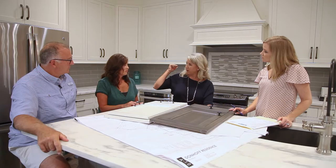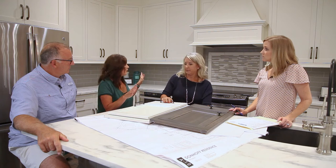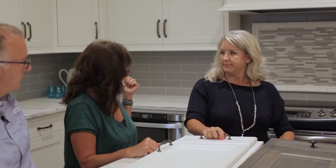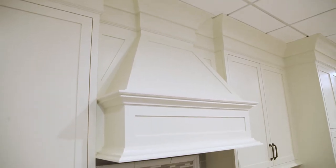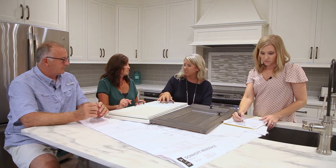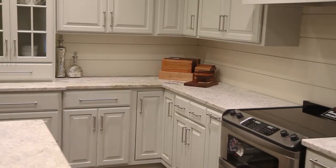So cabinet color, main cabinet color. Are we thinking about going with the, I want it light. White Dove? I don't know what white it is. What's this, White Dove? This is White Dove. So this is a little creamier of a white. It's a little softer. This is what I have in my house. This is the color I would go with. Okay. And that is like bright white down there too, isn't it? That's a gray.